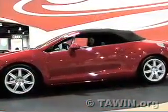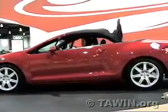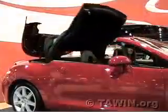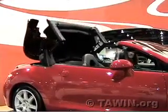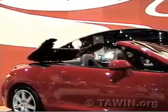There you go. Pretty nifty. It's not bad for a car that's, we're talking about a price range that starts around 26 and tops out around 34.